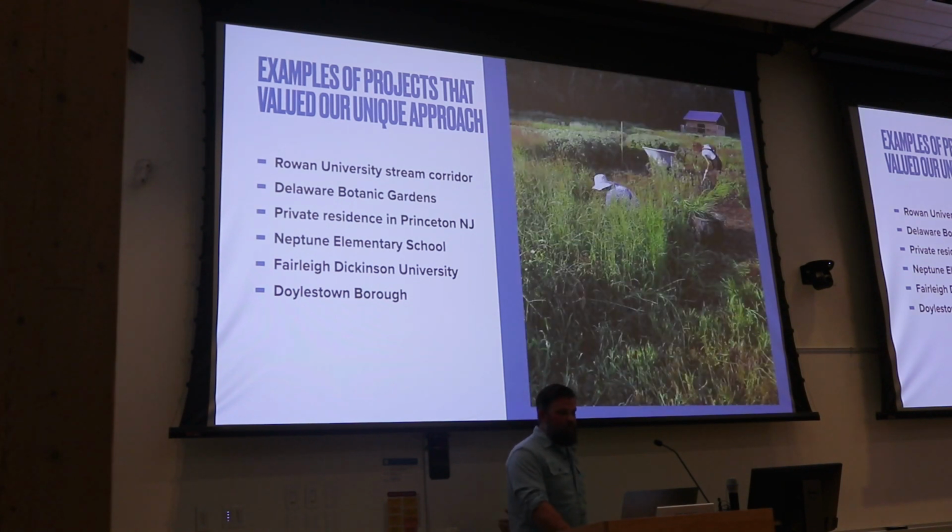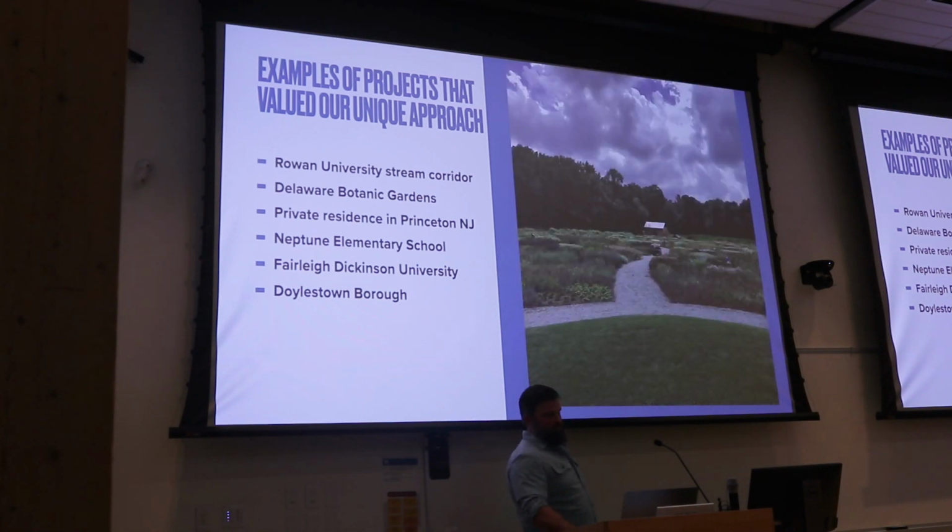You heard me mention before the Delaware Botanic Garden. This was designed by Pete Rudolph. They installed it over the summer. It was installed by volunteers. They had irrigation, and everybody went away for summer vacation.